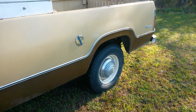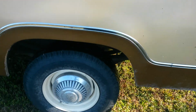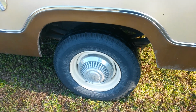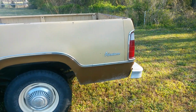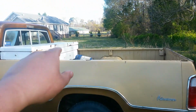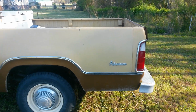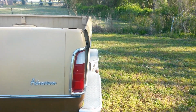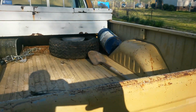Sitting on 16.5-inch tires. These are Deerstones, got them off of eBay. Very happy with them. Got the old Dogfish hubcaps. It is an Adventurer 3/4 ton truck, although this one came with a camper that sat in the back and hung out the tailgate. So I've been told, although citation needed, that this is really a 1-ton truck as far as the suspension is concerned.